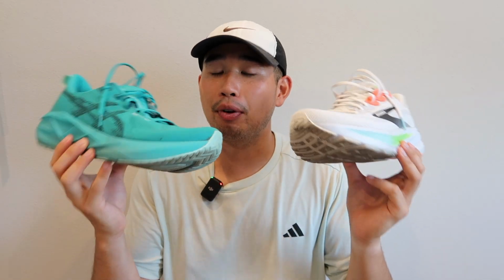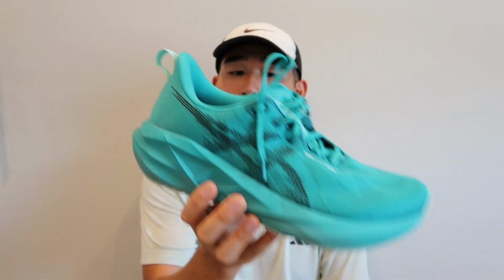So how did these foams perform? Let's start off with the Novablast 5. So the FF Blast Max, I believe, is just an EVA foam, which is just a standard running shoe foam, but I thought it was fairly comfortable.